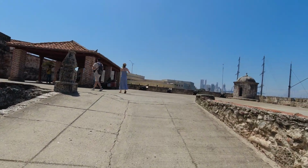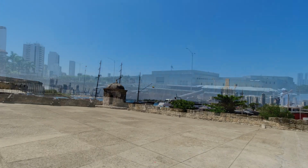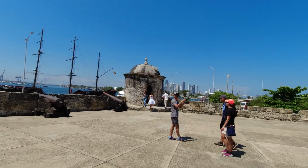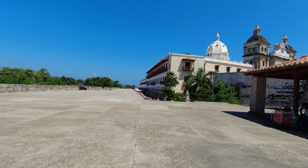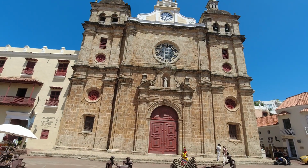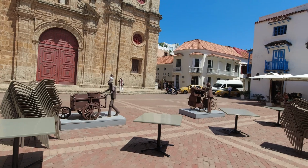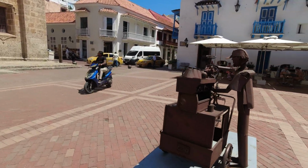Now we're walking away from the Peter Claver statue. Looks like there's some pirate ships over there. These are just some of the fortifications, as well as the castle that we went to the other day, that the African slaves built when they came here. We're back in Peter Claver Square, and that's the Peter Claver Church, built after his death, and his remains are in there. And these little effigies represent Colombian life.